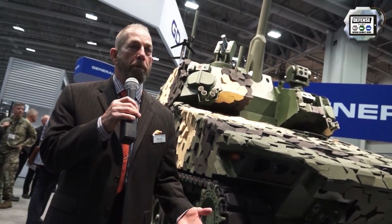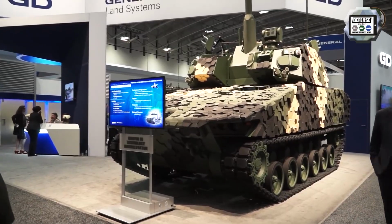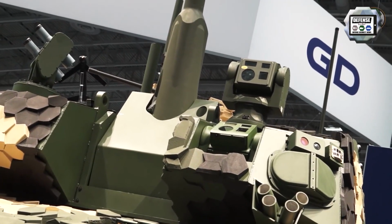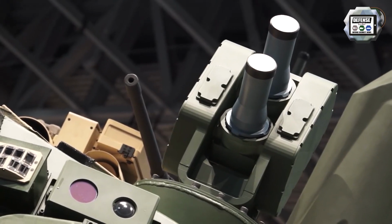We're here at AUSA to show off our technical demonstrator, the Griffin III. This is kind of a unique platform. The Army is looking for a replacement for the Bradley at some point in the future. So we, along with some of our partners, have developed this platform over the last year and invested our own money to showcase this capability.